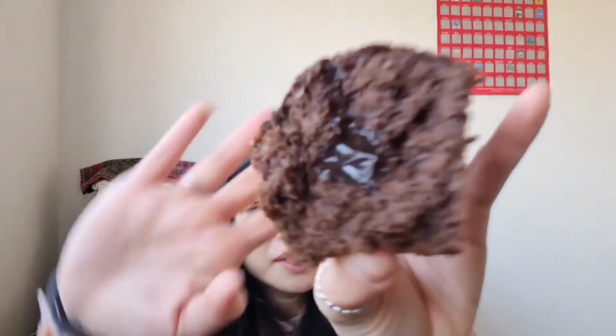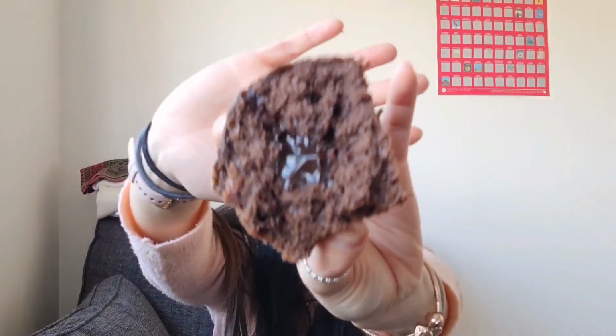Let's see. Oh yeah, there it is. Okay, so can you see the filling there? Yeah, it's quite nicely central, which is good, so it means you'll be able to distribute evenly. Now I'm just going to break this up a little bit more. Okay, so I've got a bit of the filling and some of the muffin. I am so excited about this. I really hope I've saved the best till last, but if not, just eat the ones I like the best.